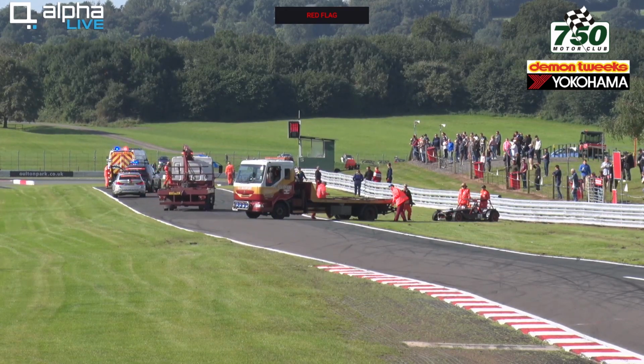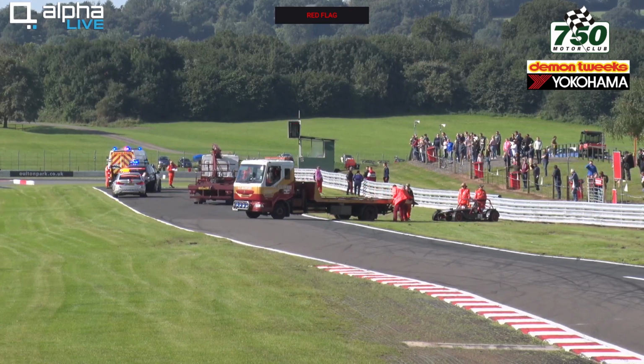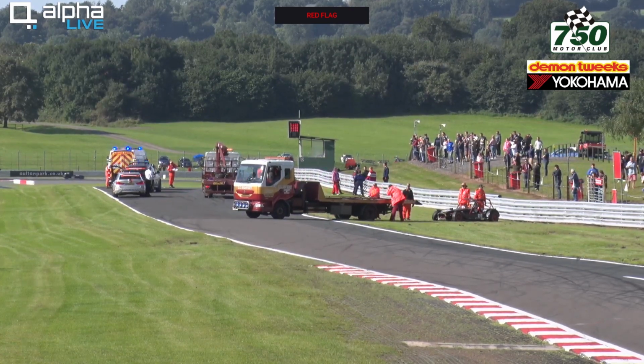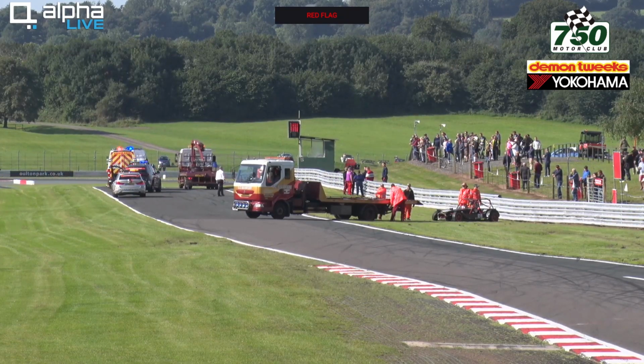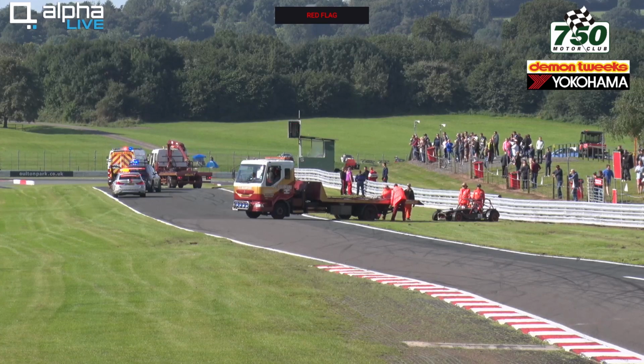I saw that looking pretty good in the paddock earlier, because his wife, Jeanette, had quite a sizable accident at Cadwell Park a couple of months ago. That's right, yes. So good to see that that's been brought back out for this weekend.